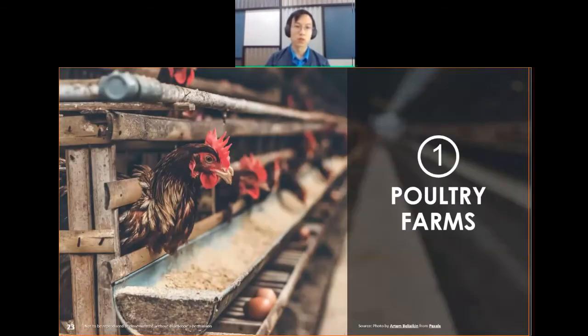So let's move into the first industry, poultry farm. Poultry farm means you're raising chickens or ducks or any types of two-legged birds, and raising them for their meat, for the food, basically.